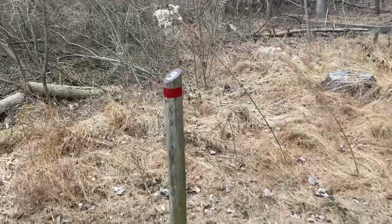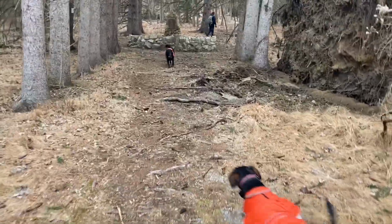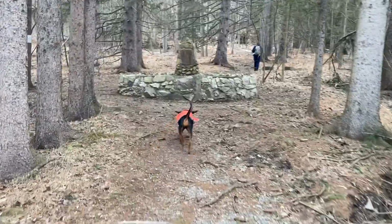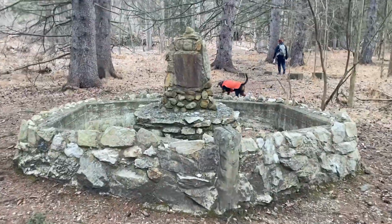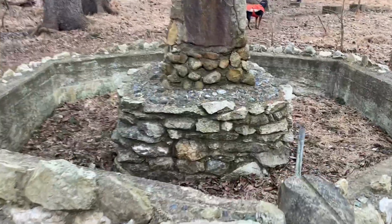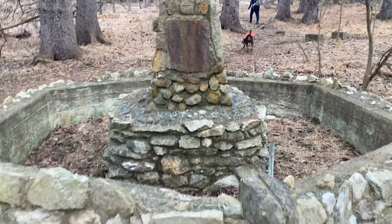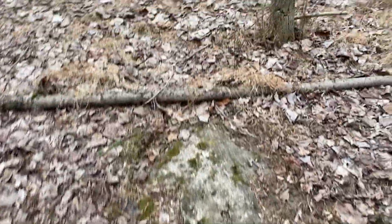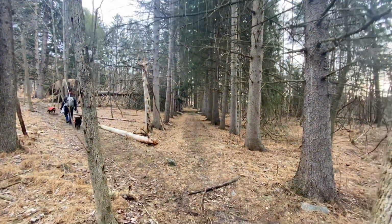Here we are on marker 9. There's a fountain up here they built, guard tower, and it was used as a recreation hall. You can see the fountain right here. And I believe that blue stuff in there is slag from the iron furnace, like leftover. So here we are at the CCC flagpole, marker 12. Here's a nice row of evergreen trees, obviously planted by somebody.